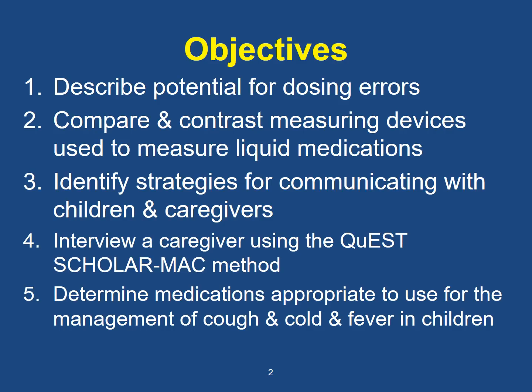Learning objectives for today are to first describe potential for dosing errors, to compare and contrast measuring devices used to measure liquid medications, to identify strategies for communicating with children and caregivers, to interview a caregiver using the Quest Scholar MAC method, and finally, to determine medications appropriate to use for the management of cough, cold, and fever in children.